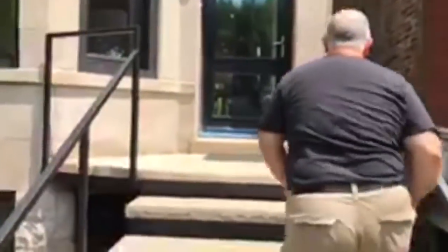Let's go take a look. So we're going to go in. It's going to be nice and air-conditioned. It's extremely hot and humid today, probably close to 90 degrees, and who knows what the humidity is.